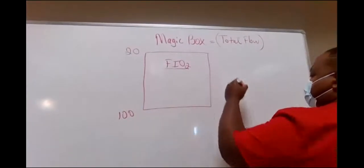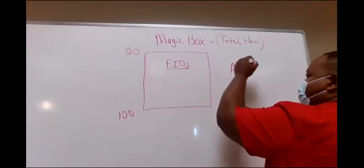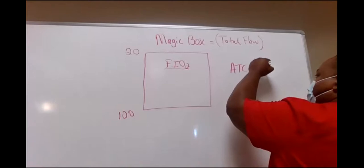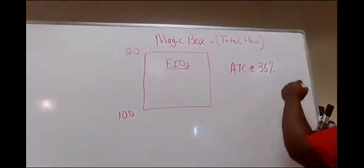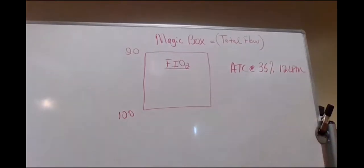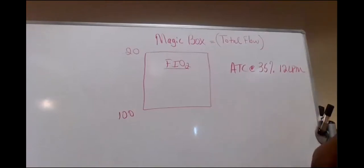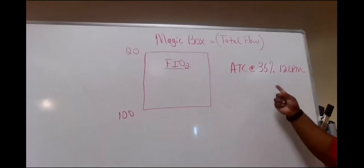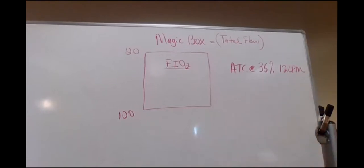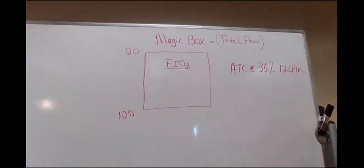So for instance, I have my patient on an aerosol trach collar, you're going to learn what this is later, at 35%, running at 12 liters per minute. That's the device I have him on. It's a trach mask with oxygen coming to the trach mask. I have it set at 35% FiO2, and I have the flow meter cranked up to 12.